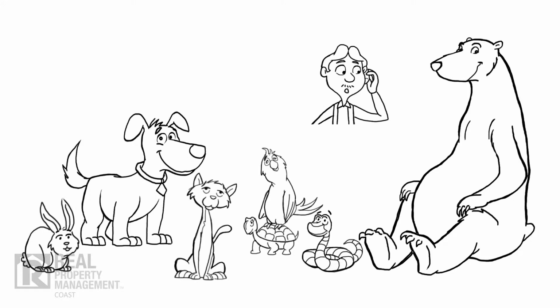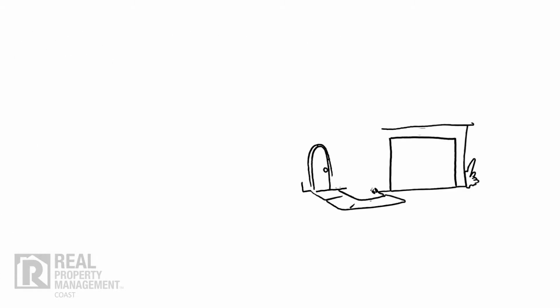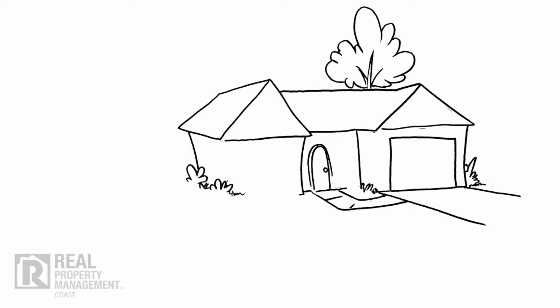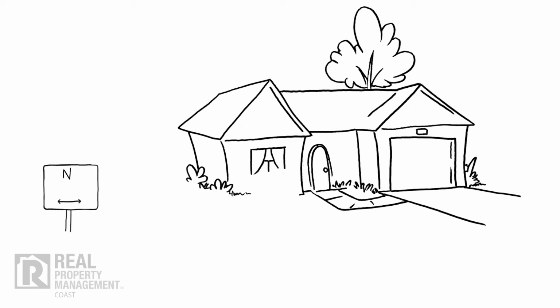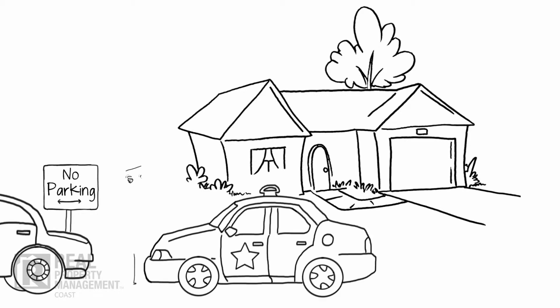Simply contact us for approval before getting a pet. An additional deposit may be required, and you may need to provide proof of liability and/or renter's insurance. If the property you are leasing is in a neighborhood, remember that it is your responsibility to abide by all the rules that apply. If you don't already have a copy of these rules, please ask. You are also responsible for abiding by all local rules, regulations, and codes in your city.